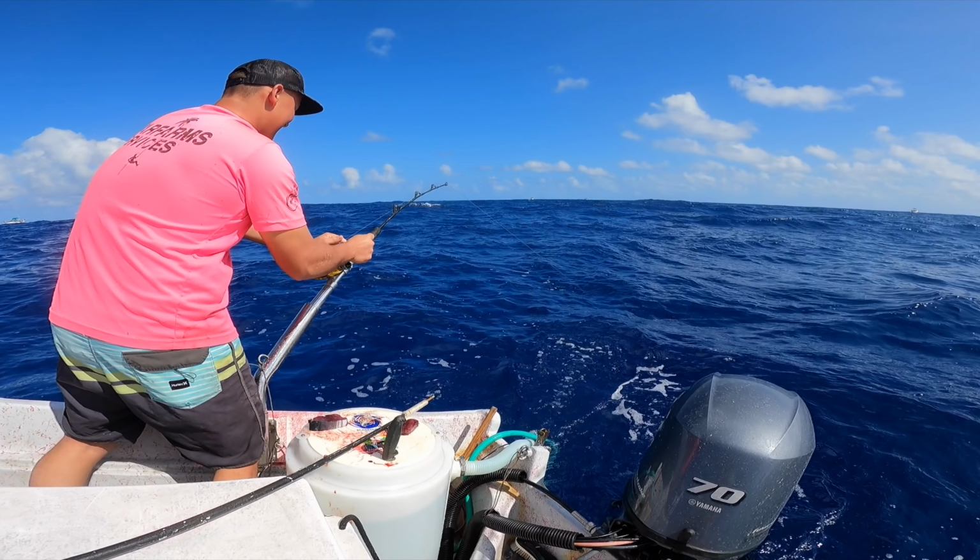We're gonna try chunk bait with the aku we got. Pretty much cutting the chunks, throw the hook out, let it drift down. So that's with the aku we just caught. The fish are down deep right now, so let's see if this works out on the chunk bait.